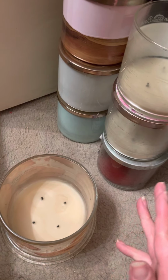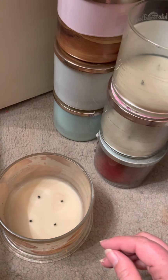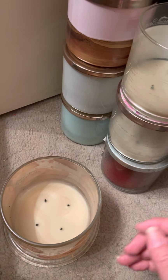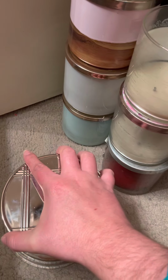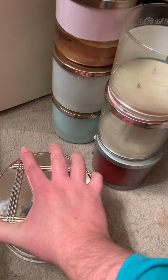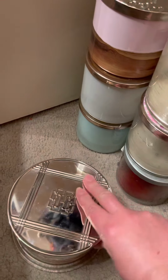I might have got it maybe September or October. I did the easy pay, so I'm not even sure if the 4 months or 6 months, however many months you get, has been up. So I would definitely recommend this. Now, it is only kind of a light to medium scent. That's the only downfall. But it is so good. Believe the hype on that one.